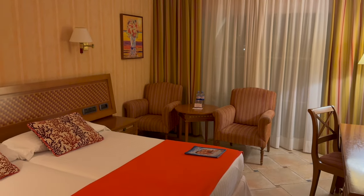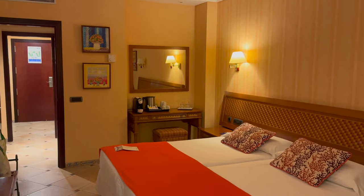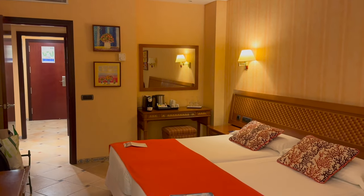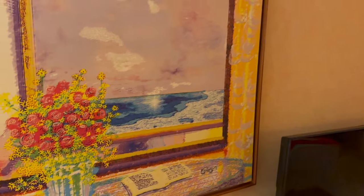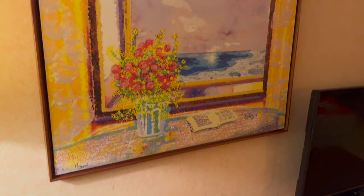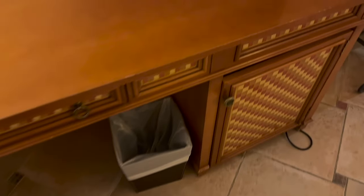I really like this traditional Canarian theme that they were going with. I really liked this style for the room. It really fitted with the theme of the hotel. It wasn't too modern, it was nice and traditional. I really loved the artwork which was on the wall as well. This was the desk area which the TV was positioned on, and that was the drawers space.